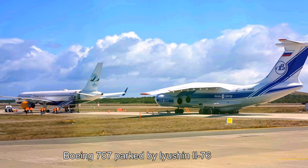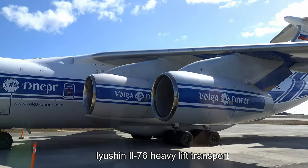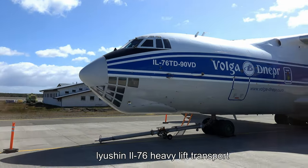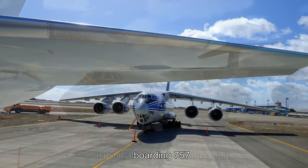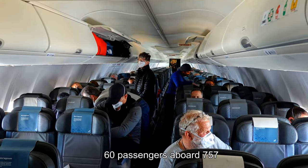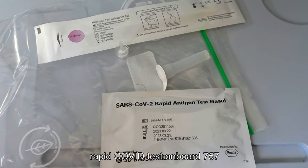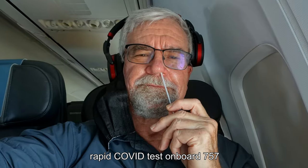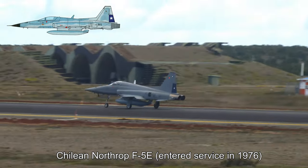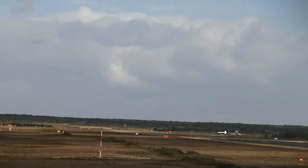Our Boeing 757 was parked beside an Aleutian IL-76 heavy lift transport, which carries cargo to the Union Glacier for AEL. Due to the size of the AEL camp, the 757 only carried 60 passengers. Once aboard, we had another COVID rapid test. As we were taxiing out for takeoff at Punta Arenas, we were lucky to see a Chilean Air Force Northrop F-5E taking off. This fighter aircraft entered Chilean service in 1976.